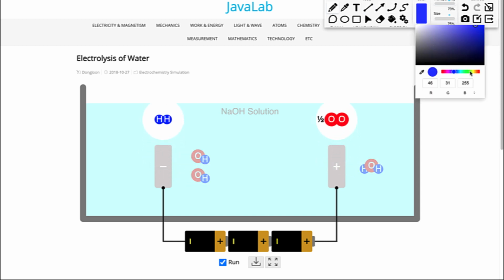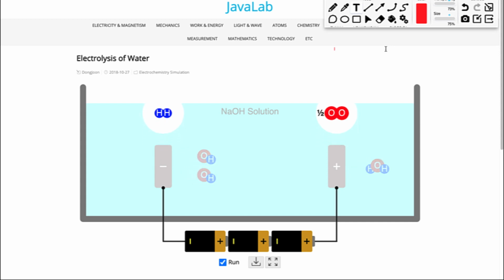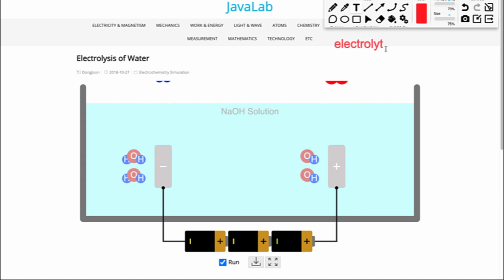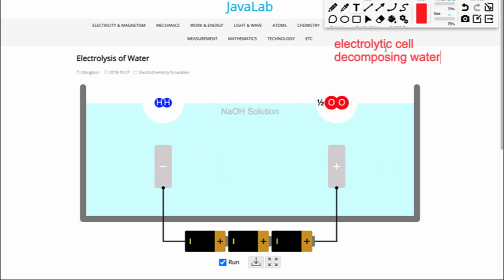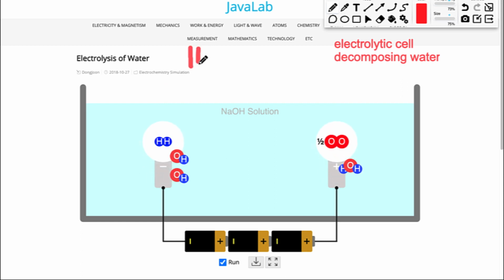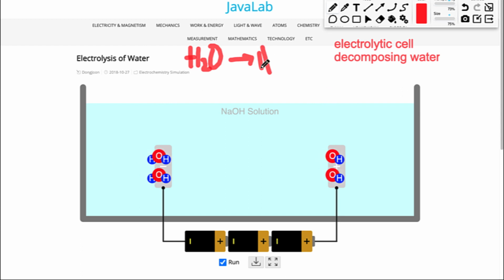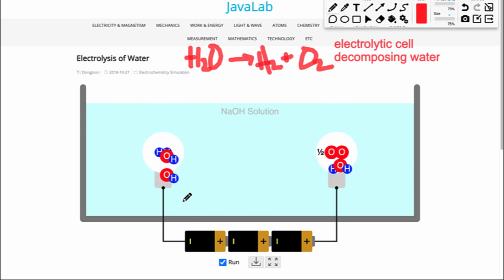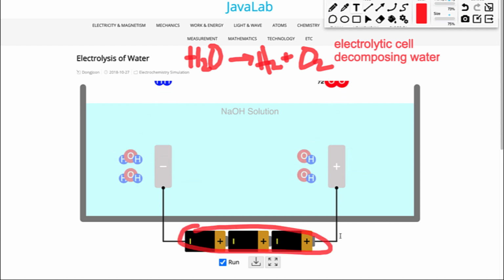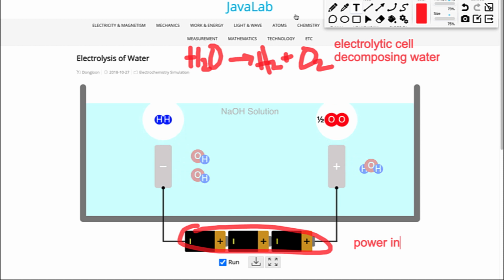We were looking at a voltaic cell that was allowing water to be created. Now we're going to look at an electrolytic cell that is decomposing water. So this is essentially the opposite process, right? The reaction that's occurring now is that water is splitting into hydrogen gas and oxygen gas. And we can see that batteries need to be hooked up in order for this to happen. So power in, right? Electrical energy in.